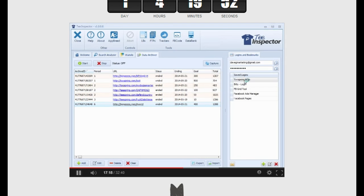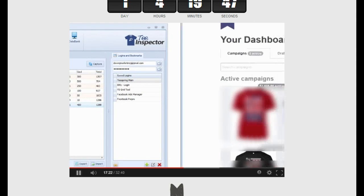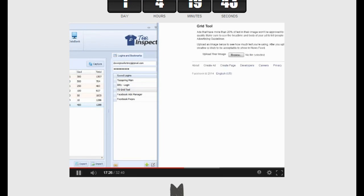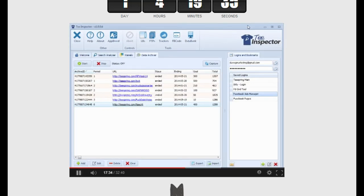For example, if you want to log in to your Teespring account, you simply double click that and it'll bring you right to your Teespring account. Or let's say you want to go to the Facebook grid tool, or you want to go to the Facebook ads manager. All of these are located right in the logins and bookmarks feature within the software. You can easily add whatever you want here. It can be just bookmarks, or it can be full on logins, and the login information will be provided here, and you can simply copy and paste to log into any page that you want.